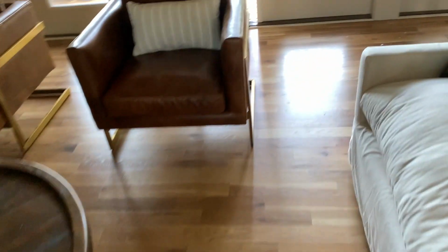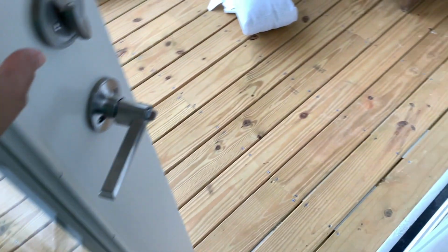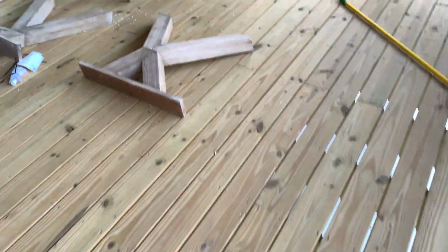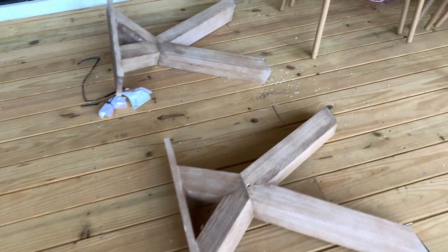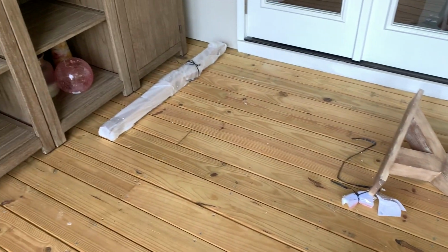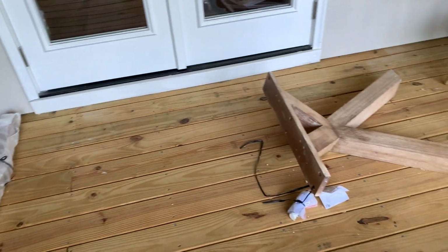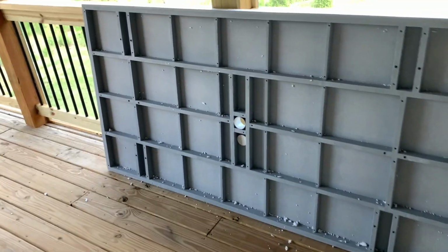Let me take y'all outside. Yeah, hopefully Rosie can get some of this up too. If not, we'll just do it the old way with the broom. So this is what we have so far. We have the legs. Then we have this piece here that's going to hold the legs together, and the table.